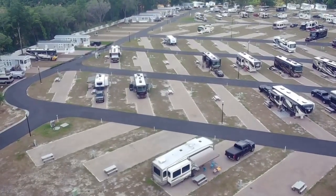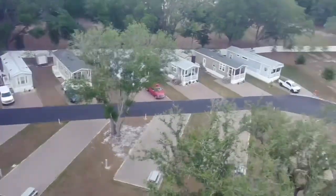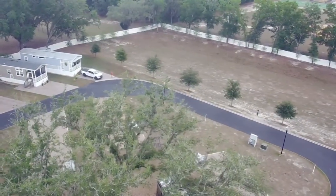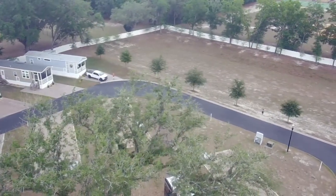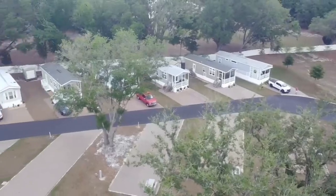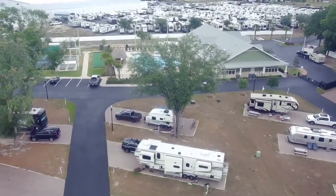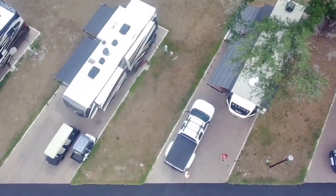Got a nice dog area. I did not get a view of that. That was a clubhouse just went by. There are some park model type tiny homes in here. Then in a second you will get to see the swimming pool, and then the pickleball courts and all that as well.